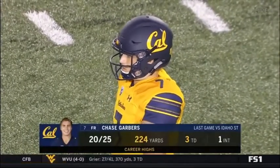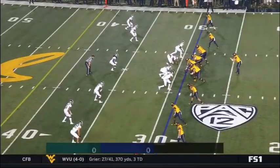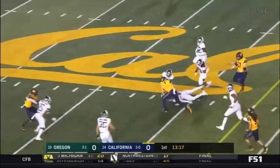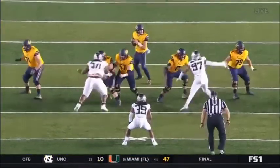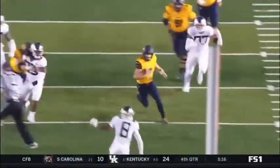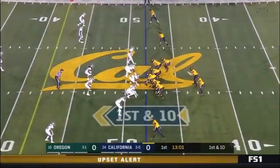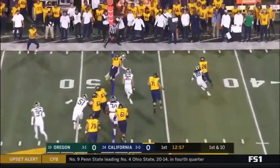Empty backfield here. Now on second down and 13, the numbers against Idaho State 2 weeks ago, career highs for Garbers. Garbers, designed quarterback run, has a blocker. Nice job using that blocker, and Garbers, he's got the first down. Good play call by offensive coordinator Baldwin. Here you see the big fella, Holmes, just getting in front of the linebacker and giving Garbers the right of way. Heads up play by Garbers there, getting the first down, but impressive play by the big man, the center, the senior, 6'4", 295.